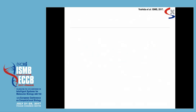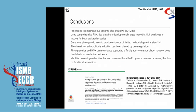And for the conclusions, we have assembled a 104 megabase heterozygous genome of Hypsibius dujardini and obtained a high-quality genome gene set. And using this gene set, we have found that the 17.5% is wrong, and we have found that the true horizontal gene transfer ratio is very limited, about 1%.